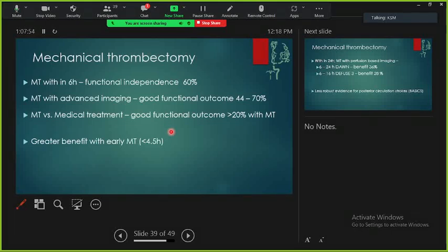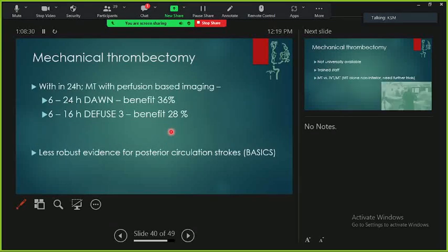Right, now even with mechanical thrombectomy, the improvement of the patient depends on the time. So the earlier the better. If it is done within 6 hours, there is a good functional outcome. And when we use better or advanced imaging methods like MRI scans, and look at the core and the penumbra, and select the patients, then the outcome of these patients is better. And when we compare mechanical thrombectomy to IVT, or intravenous thrombolysis, the outcome is better with mechanical thrombectomy for the large arteries. So here also the greater benefit comes the earlier you do the mechanical thrombectomy.